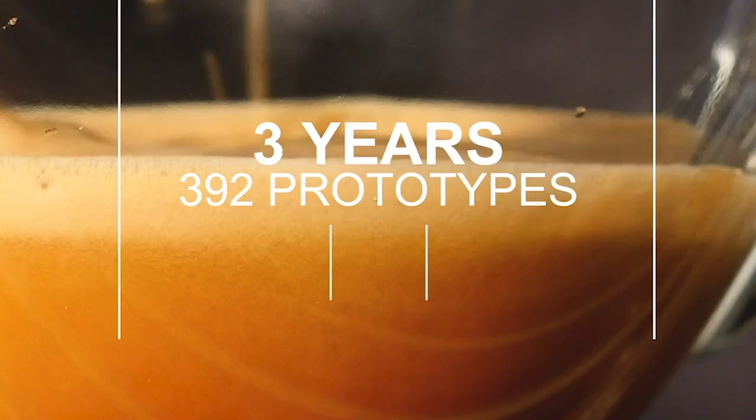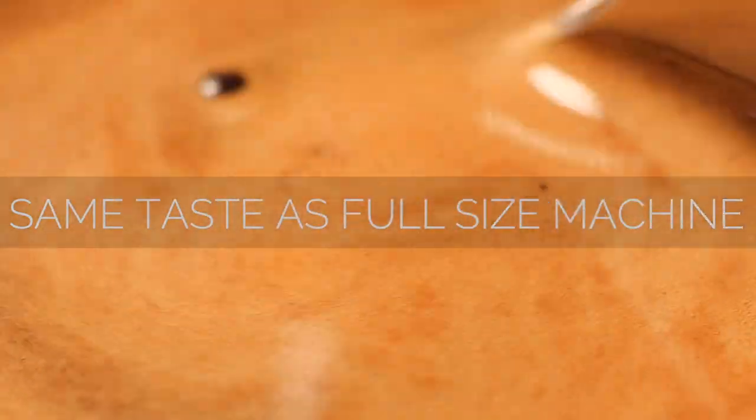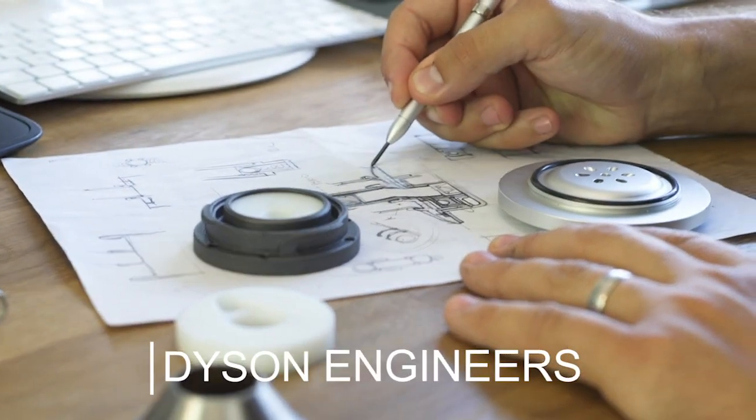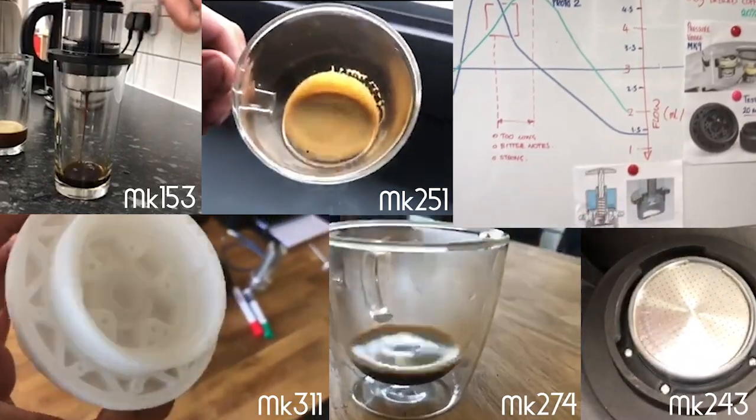We couldn't just make another portable coffee maker. In order to solve the problem, we had to design a product that would match the taste quality of an industrial machine only available in expensive coffee shops.